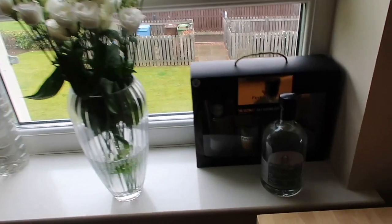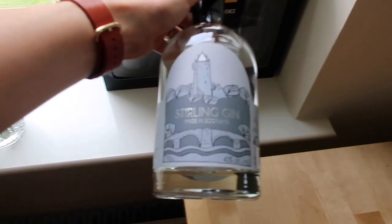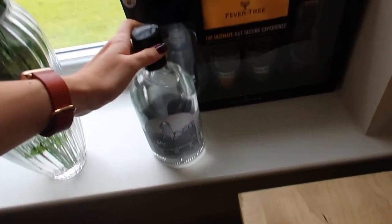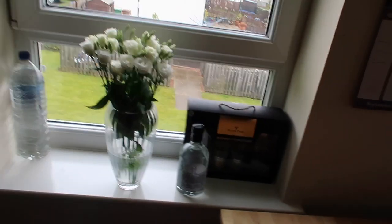Everyone's gonna think we're alcoholics, but over in this corner we have some more gin. Joe's parents bought us that at the weekend, some Sterling gin, we didn't know it existed, and they also bought us some lovely gin glasses, so I think they're trying to make us alcoholics.